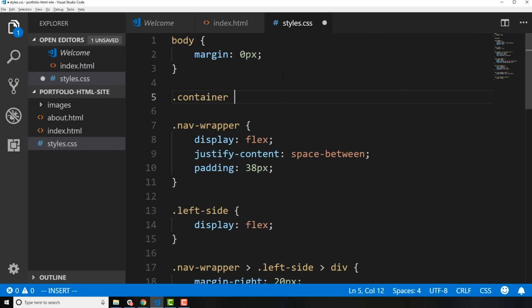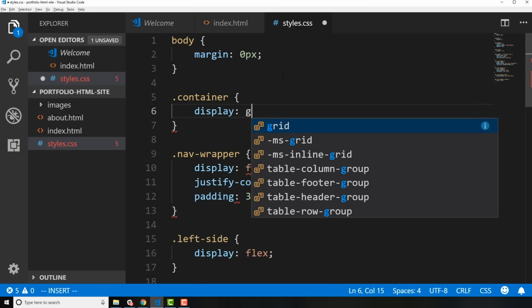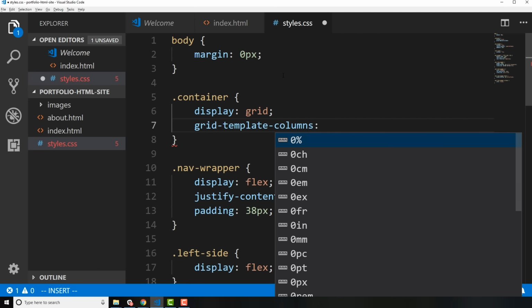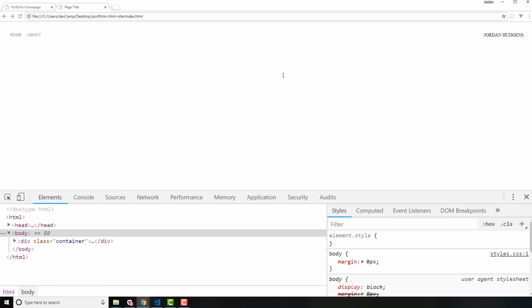And so that is where we're going to grab that container class that we created. And now I'm going to say display grid, and I'm going to say grid template columns 1 FR. Now that may look weird if you've never seen that before. What we're doing is we're saying, I want the container to use grid, and then I want you to create these template columns using 1FR, which stands for fractional unit. So what that means is that our entire layout now is going to be considered as having columns, even though you can't really see them.